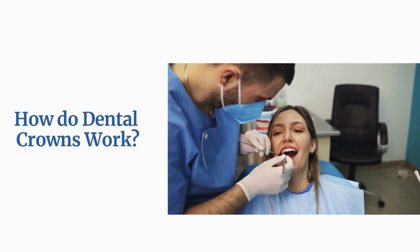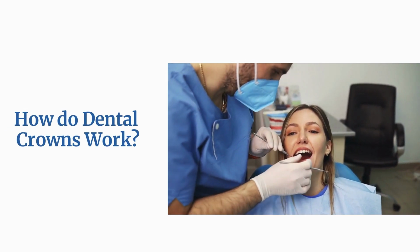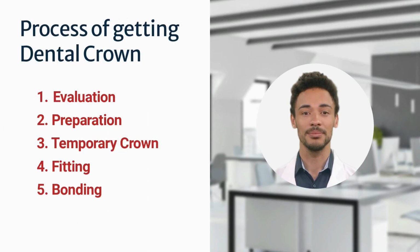How do dental crowns work? Dental crowns in Lynnwood are typically used to restore teeth that are damaged, decayed, or weakened. The process of getting a dental crown typically involves several steps.